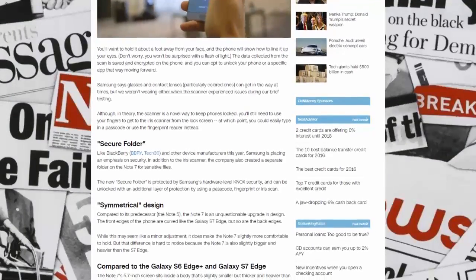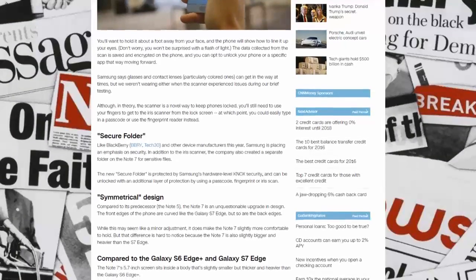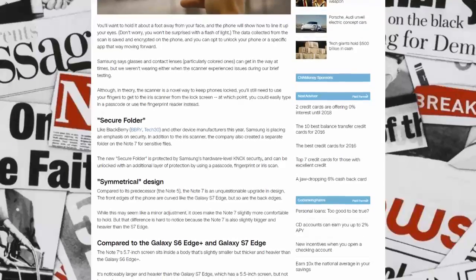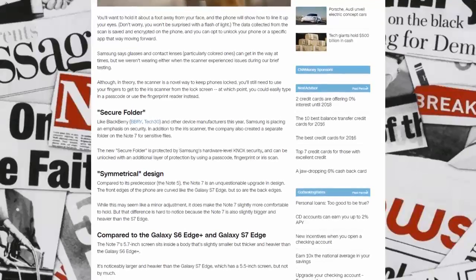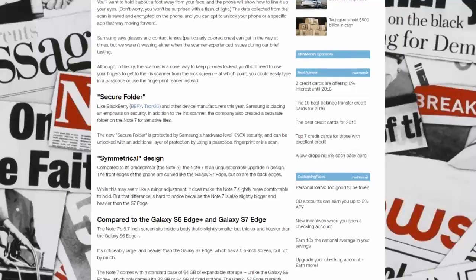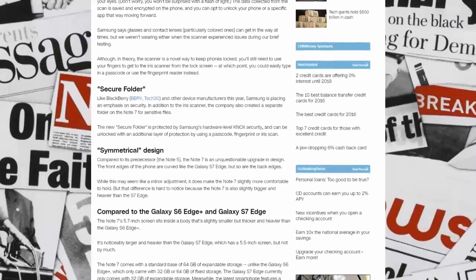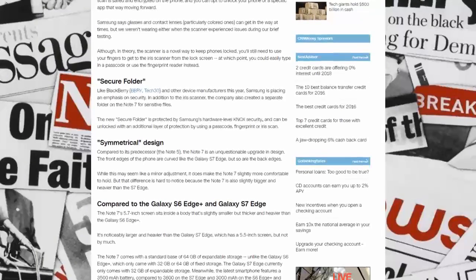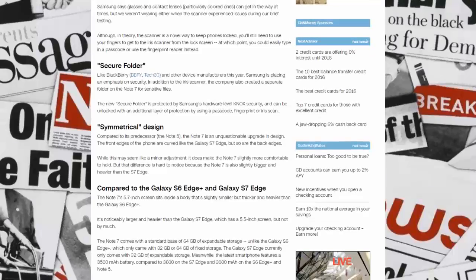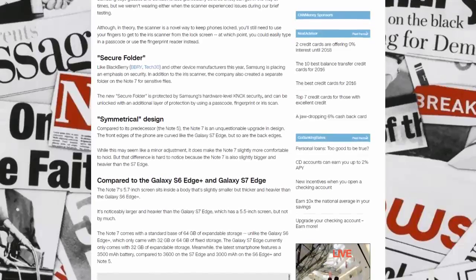Symmetrical design. Compared to its predecessor, the Note 5, the Note 7 is an unquestionable upgrade in design. The front edges of the phone are curved like the Galaxy S7 Edge, but so are the back edges. While this may seem like a minor adjustment, it does make the Note 7 slightly more comfortable to hold. But that difference is hard to notice because the Note 7 is also slightly bigger and heavier than the S7 Edge.